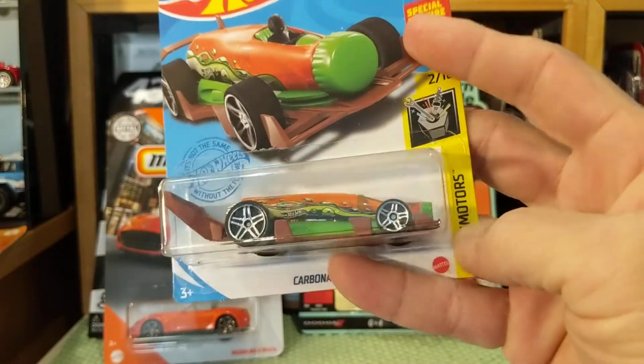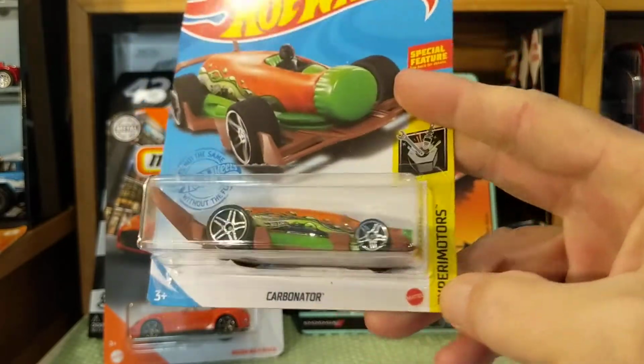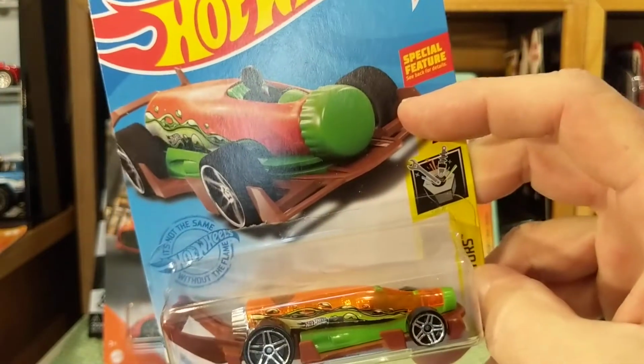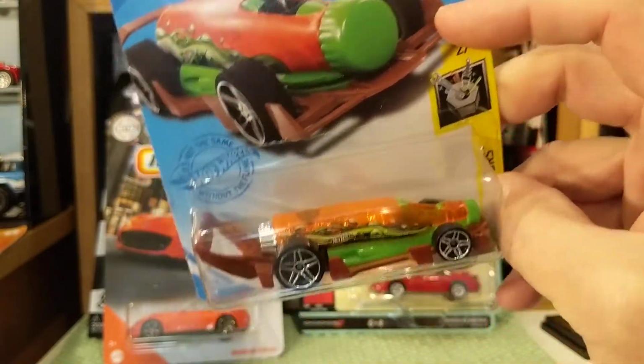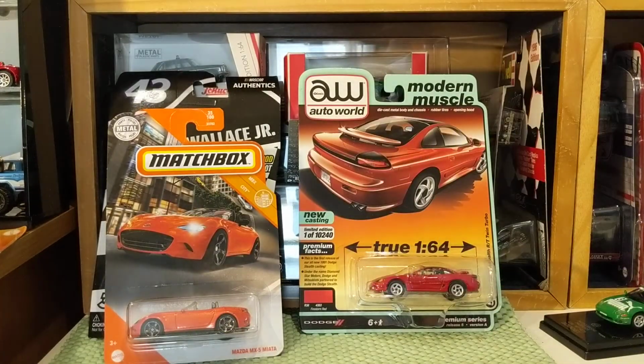What does that say? 2 of 10. Xpera Motors, Carbonator. I know that I've seen in previous, looking back, they have special New Year's versions of these that I'll have to keep an eye out over the next few days. Not that I go out that much. So I didn't pick up much in the store recently.